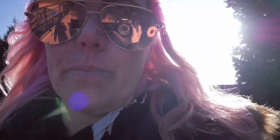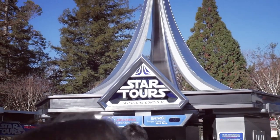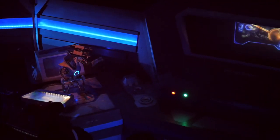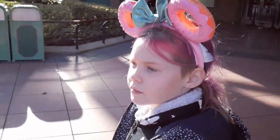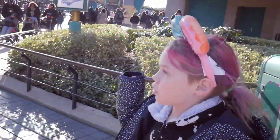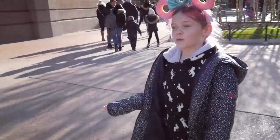So next it's time to go back to Star Tours because it's the right time to use our fast passes. Is that 9 out of 10, would you ride it again? Yeah, except for the fact that it was in French. But you can still understand what was going on. And you said they've updated it to be the new movie? Yeah, The Rise of Skywalker. Me and Daddy saw the movie first, and then me and Mummy saw Star Tours, and it all made sense. Not really, but you can still see the movie without going on.